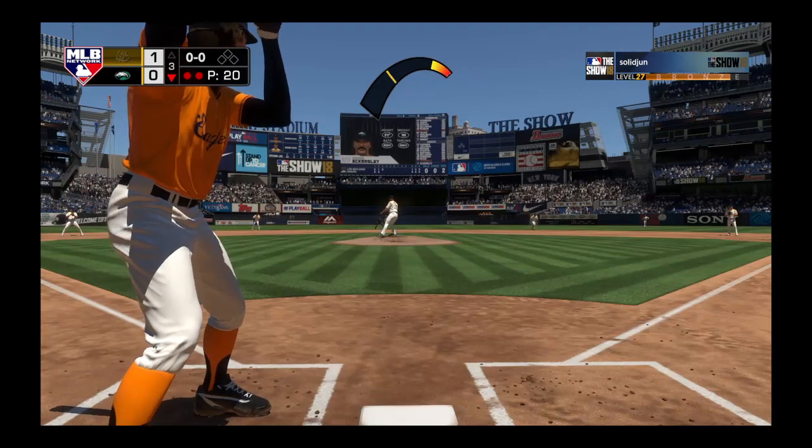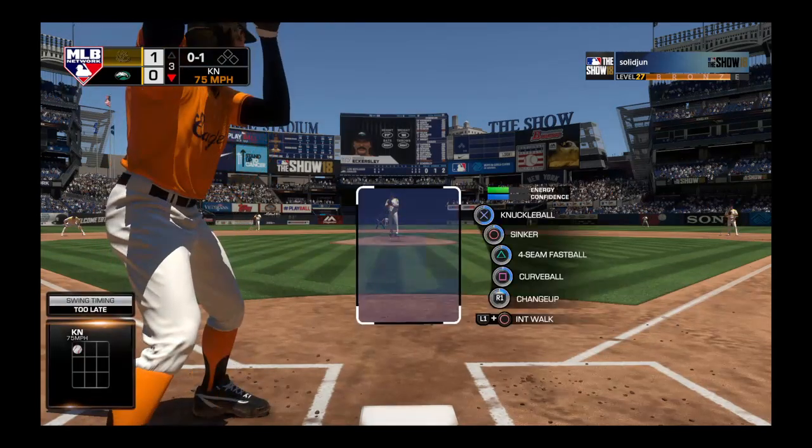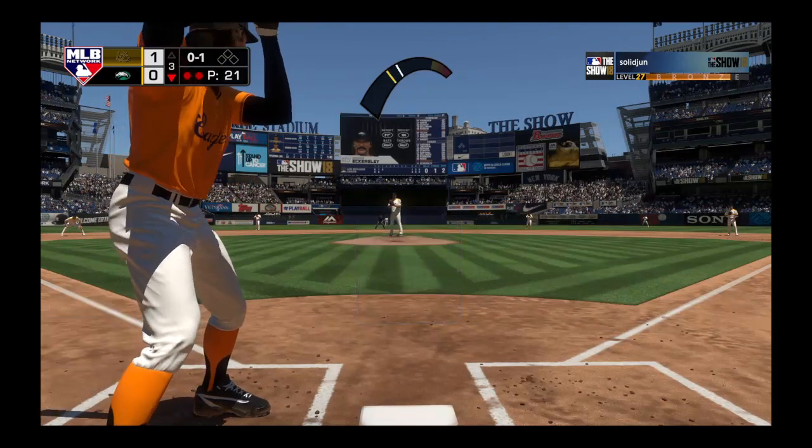Here's the first pitch to him. Swing and a knuckleball making him look bad.